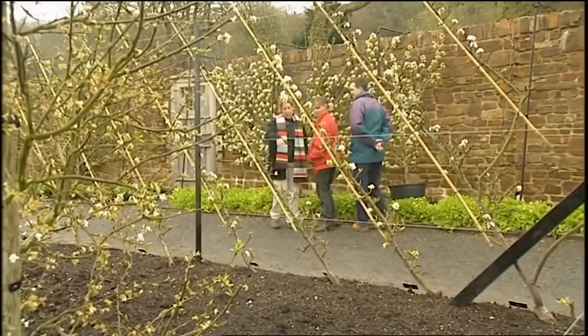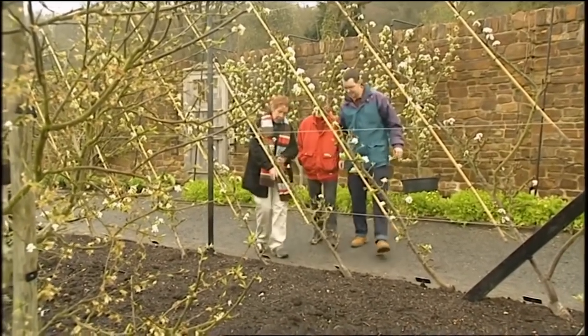And the other thing you've got to take into consideration is how big your trees are going to grow. And if you look over there, can you see these funny knobbly bits here?